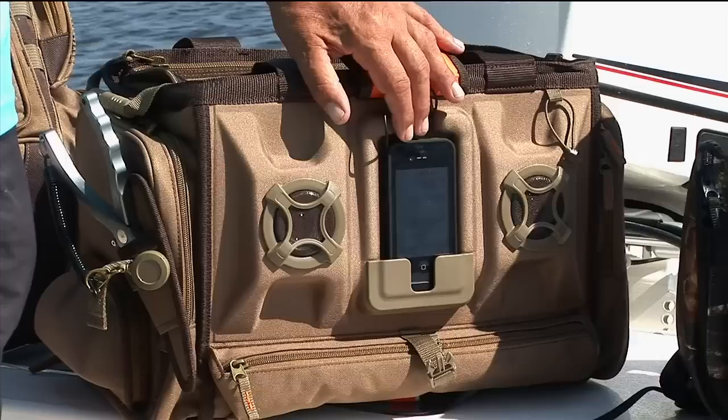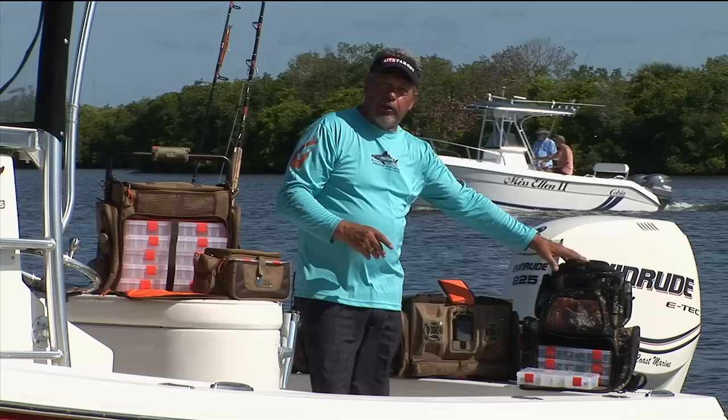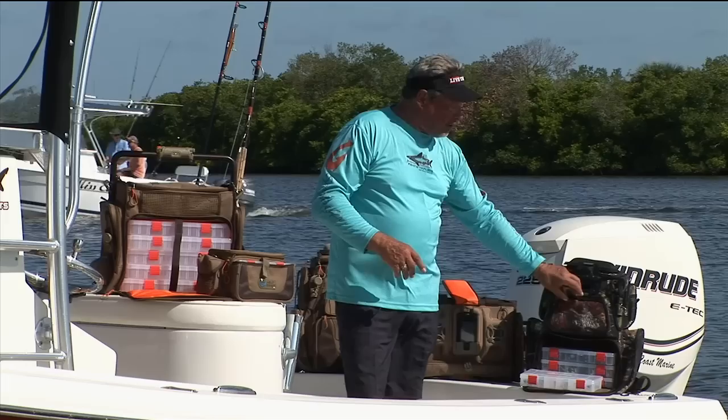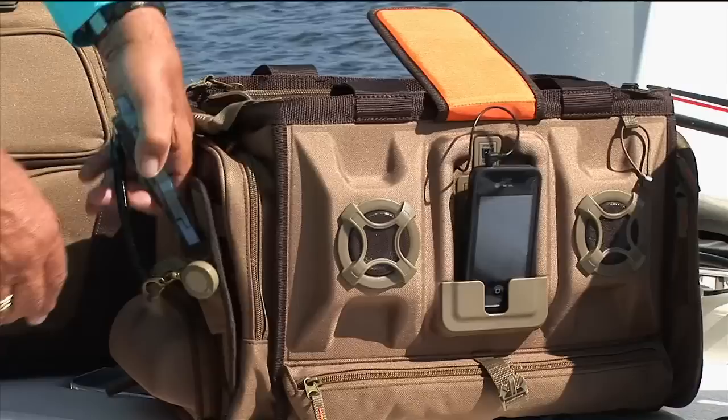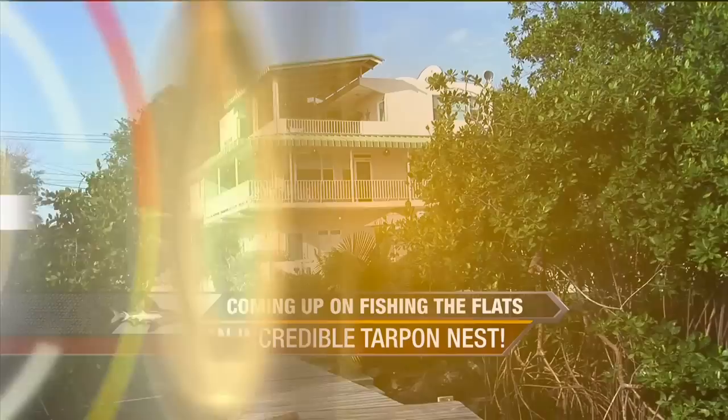Even some of the models have a stereo built in. So if you're fishing from shore or from a pier, fantastic. Listen to some tunes and catch some fish. These are great products. Every one of them is built with a light. So if it gets a little bit dark or it's early morning, just flip it up and it lights up your whole tackle box. All the storage system there, retractable pliers, everything else that you need for your tackle is built in. They've thought of everything, and I'm glad they did.